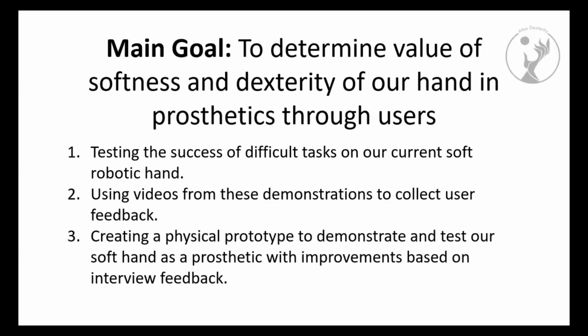So the first step in this process, especially in my own research, was taking the difficult tasks that our end user Brett outlined, like screwing, as well as the picking and snatching of objects, and seeing how capable our current soft robotic hand is in succeeding and completing these tasks.